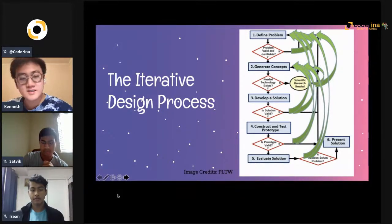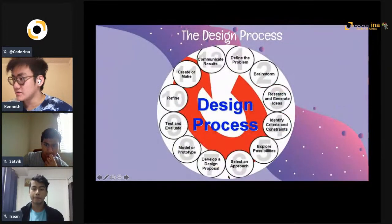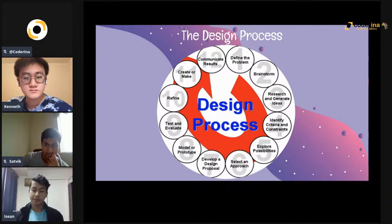We have to keep going. This is an iterative process. If it doesn't work in one step, let's go back. Okay, so after that, we can present our solution. So this is the whole design process.